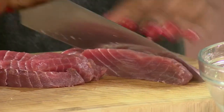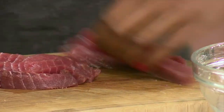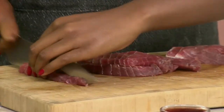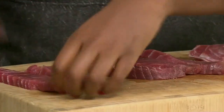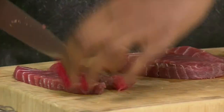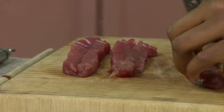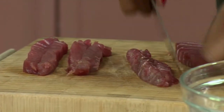Would this work with any other fish, or is there specific types of fish that you can do this with, tartare specifically? This does work with other fish, but what you want is a fresh fish most of the time, and I would prefer a fish that's a bit oilier, like a tuna. Salmon is also quite an oily fish. Yes, you can definitely do a salmon tartare. That would be a way to improvise. Love that.